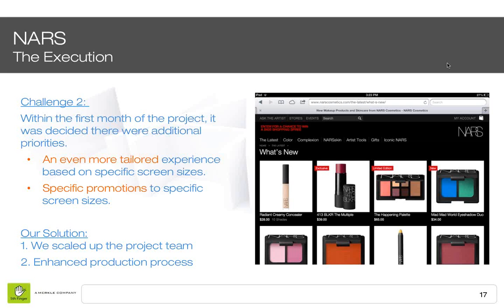So the second challenge I wanted to share with you happened a month into the project. The client decided to add some scope and new features, with the goal of making it more tailored for different devices. That was certainly a new challenge in the time frame, and we also had a desire from the client to have device-specific promotions.